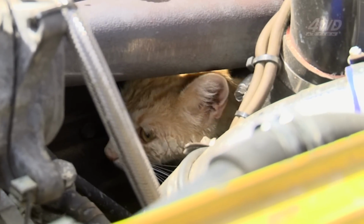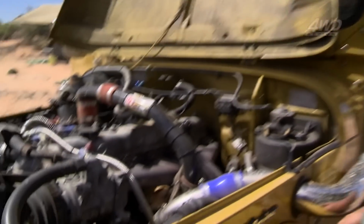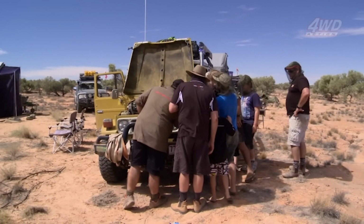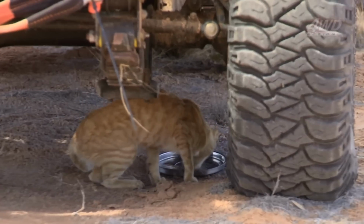Hello, cat. Oh, you're a tough-looking critter. You told me I'd get a tiger in every tank, with the turbo, but I didn't think you were serious, my man. With the lure of a bit of water in a bowl, the cat plucked up his courage and dropped down for a drink. There he goes, he's dropping out. Still don't like seeing cats around here, though. It's not good.